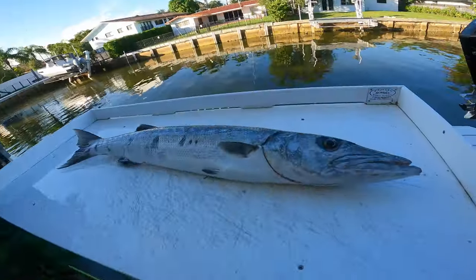We're back at the dock. We left a barracuda on ice. I like to leave them on ice probably like 4 or 5 hours. I don't like to fillet them immediately, or the meat kind of gets a bit mushy. So it allows it to harden up a little bit in a good way, like stiffen up. That way it's easier to fillet it and you don't lose meat.